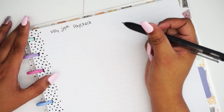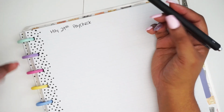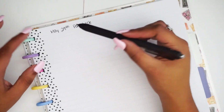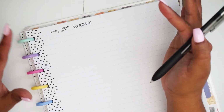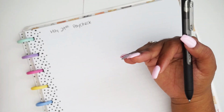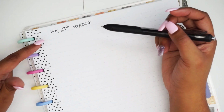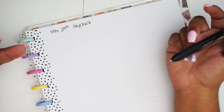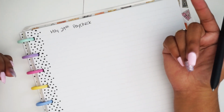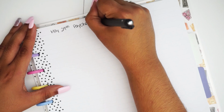I'm pretty sure it's gonna have to cover until like the 19th, because that's when I'll probably see my other paycheck. But we're gonna consider this my first paycheck for June, because all of May was paid out, and most of my June budget was paid out as well. I paid everything with my May 17th paycheck, so the May 29th paycheck is just going to be for the remainder portion of my bills, which is basically just my student loan or something like that. So that's what we're going to do. May 29th paycheck budget.